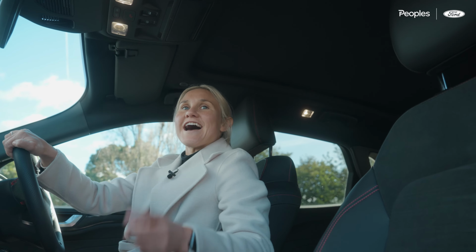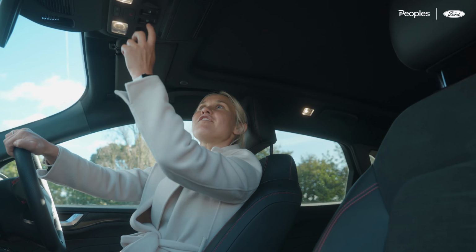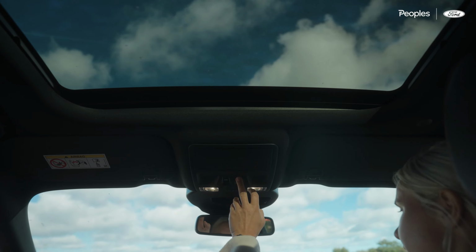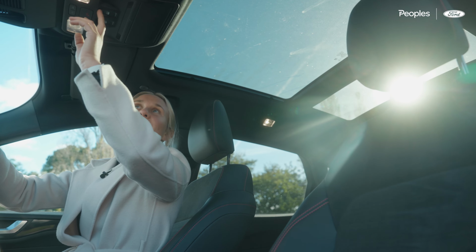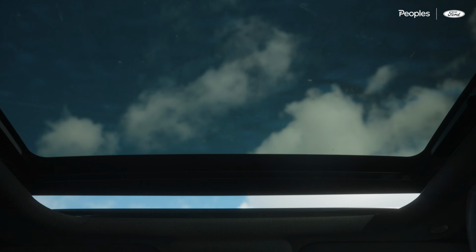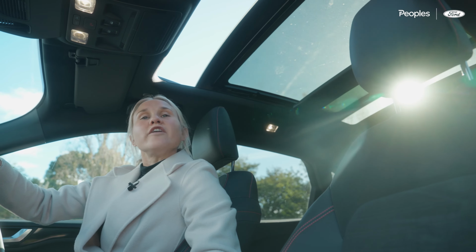Number 3, I absolutely love the panoramic roof. So you can open it like this to let in all the light. And then when it's hot, you get this open and you get a tan as you're driving.